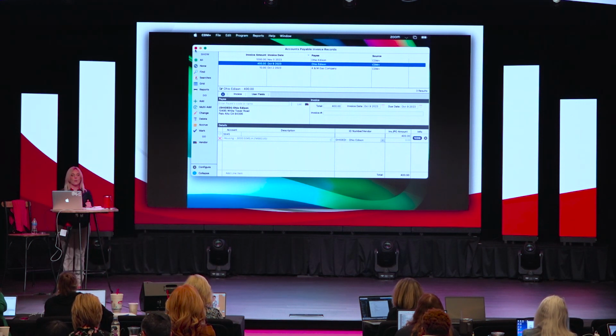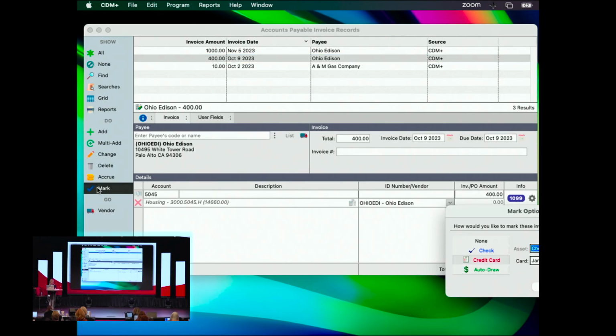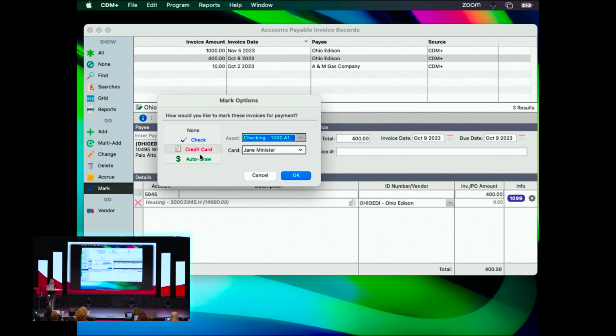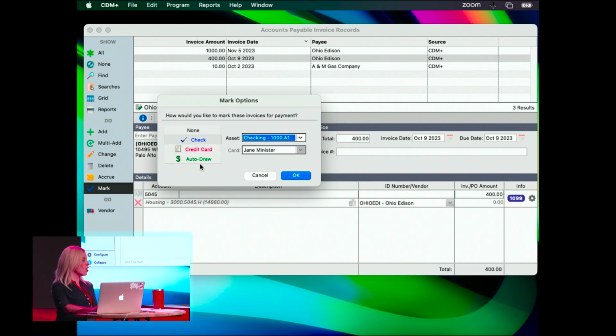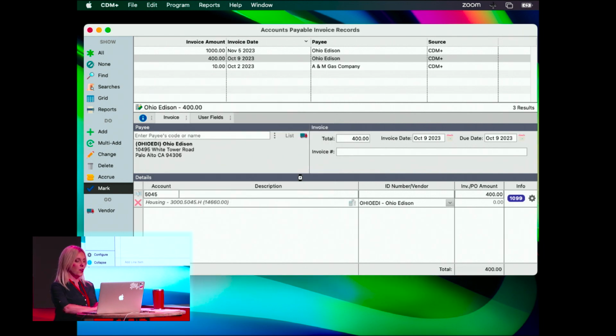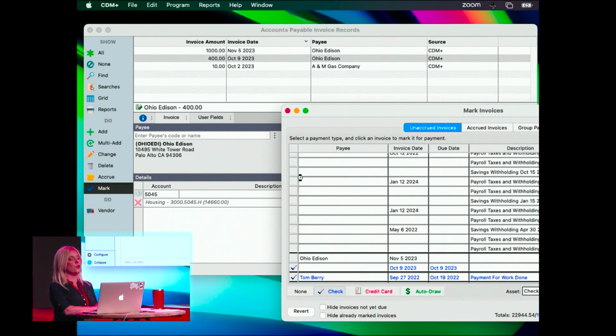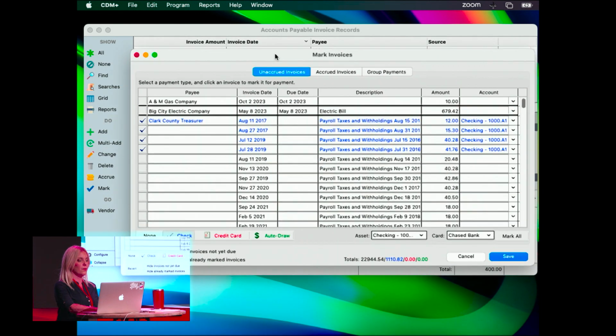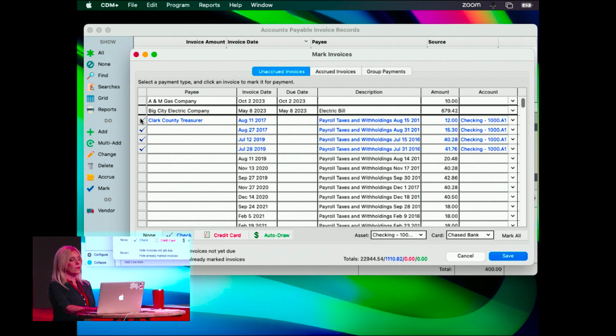So I'm done. I want to go and mark my invoices to be paid. You can click mark, or you can go up to program and mark invoices to pay. If I want to mark them as check, auto draw, or none, what account number do I want, and so on, if you click mark, you get that option. If you just go to program, mark invoices to pay, then you don't have that option. It just opens this window up for you. I'm going to deselect these.